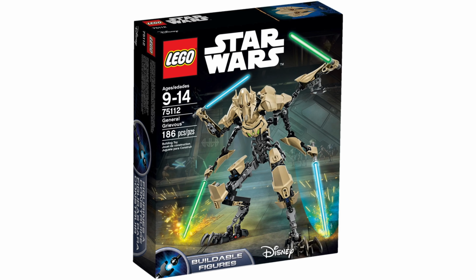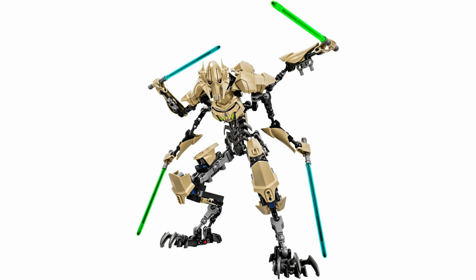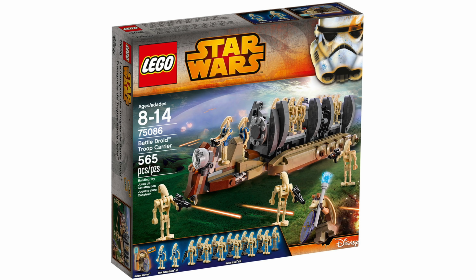Also have to put in the buildable action figure. The General Grievous was the only figure that really made sense and actually really worked for this design. All the other figures in the years to come were just strange, but General Grievous was a standout, and I really liked this figure.